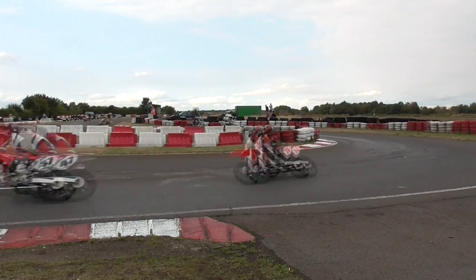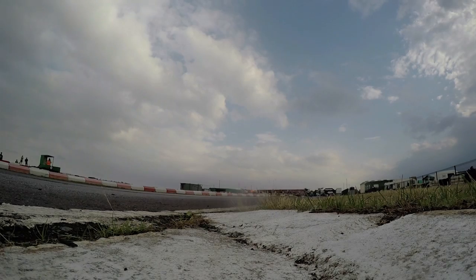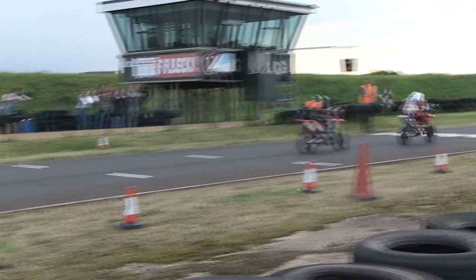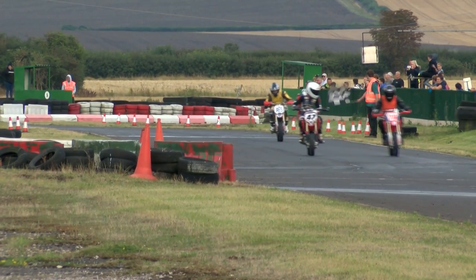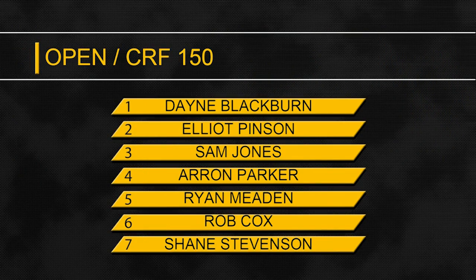Incredibly close action here. Pinson, as we said, fastest rider on the track at the moment, and he is starting to close up on the race leader. Here they go down the start straight once again. It's incredibly close indeed, and Dane Blackburn knows he's there, but takes the checkered flag by half a second from Elliot Pinson. So in that incredibly close race, Dane Blackburn, your race winner, Elliot Pinson second, Sam Jones third from Aaron Parker. Scott Jewett, senior mini-moto air-cooled heavies.